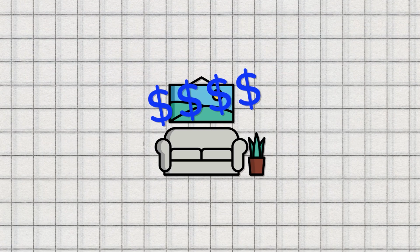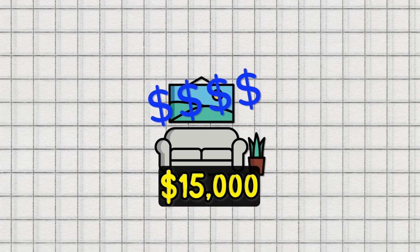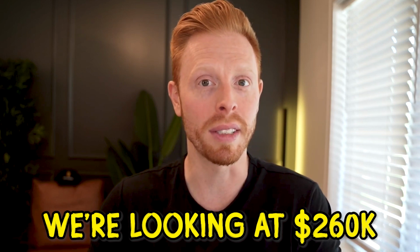Our furnishing costs at the time, including setup and paying for some labor, were about $15,000. So you got to figure that $15,000 in addition to what it costs for the rehab and the purchase, that does add up. So instead of $245,000, we're looking at $260,000. So once you add in the furnishing costs when it comes to a full BRRRR where you get all your money back, in terms of the furnishing, we were not able to refund the full furnishing cost.